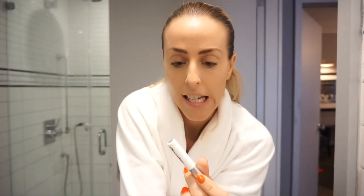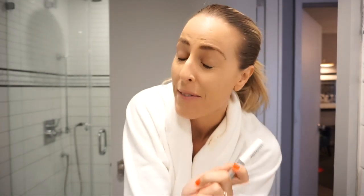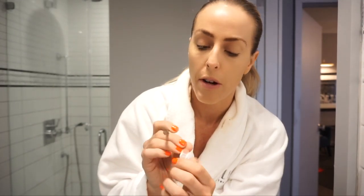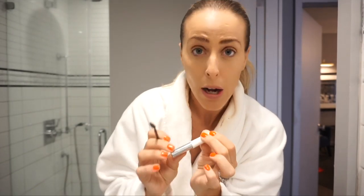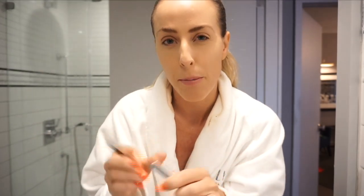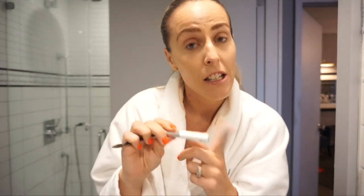I used Glossier yesterday and it held up all night even when it rained here. So I think I'm a fan of this. I think the difference for me is that I needed to go up to the brown, not the blonde. I like my brows a little bit more bold, and so the blonde was not bold enough. So so far, I'm liking the Glossier boy brow.